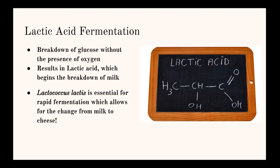It basically involves the breakdown of glucose or lactose in the form of milk without the presence of oxygen, which results in lactic acid, which helps to break down that milk and change the composition of milk to cheese, lowering the pH and helping to break those bonds in the protein and fat and releasing the nutrients within those bonds, which then is pressed together to make a big curd, and finally you get cheese.